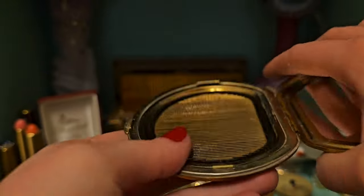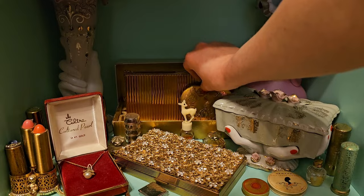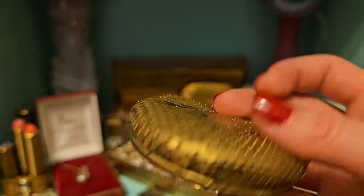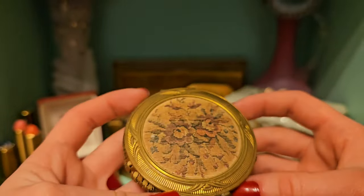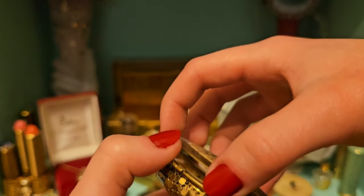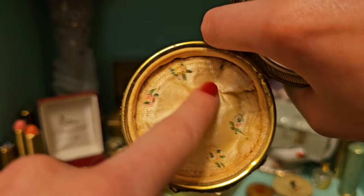It's like a washboard. Stick you back in there. This little guy. Fabric up there, like a chainmail material down there. Come on, open sesame. There's a puff in there that has flowers on it.